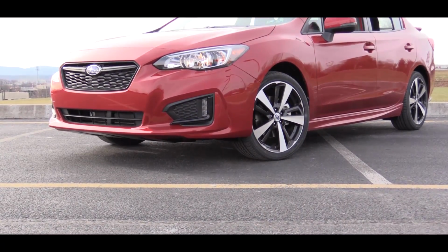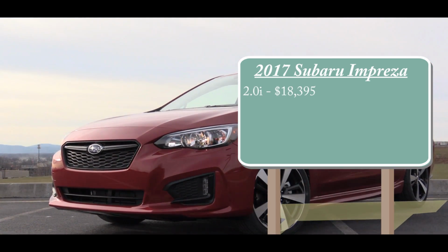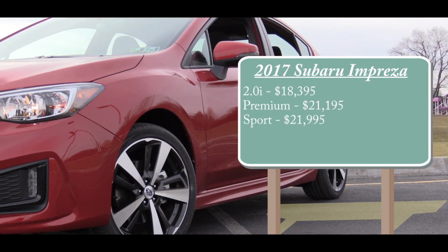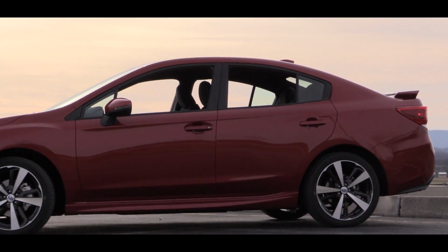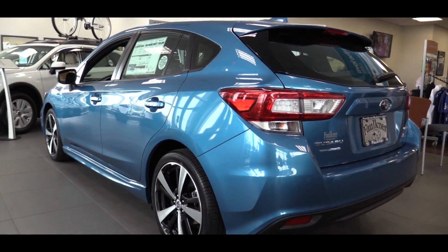There are 4 different trim levels for this one. First one being the 2.0i. That one's going to start at $18,395. Then there is going to be the Premium. That one's going to start at $21,195. Then there is the Sport for $21,995. And lastly, the Limited for $24,095. And I should also mention this one is available in sedan version or hatchback. And if you want to go with the hatchback, simply add $500 to those prices I just gave you there.